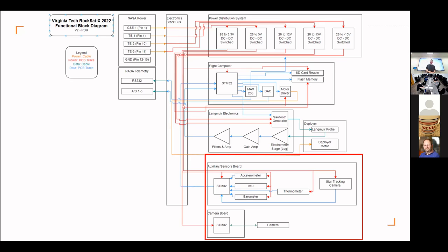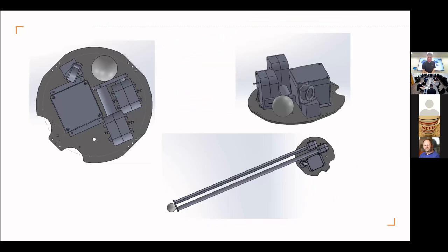And we're going to be focusing on the sensors and a bonus star tracker system that we put in. Ben Kittlecow will be talking about that. I'm very impressed with that system. Ben, I think, is only a freshman, right? Yeah. So you'll hear more from him in a few minutes.